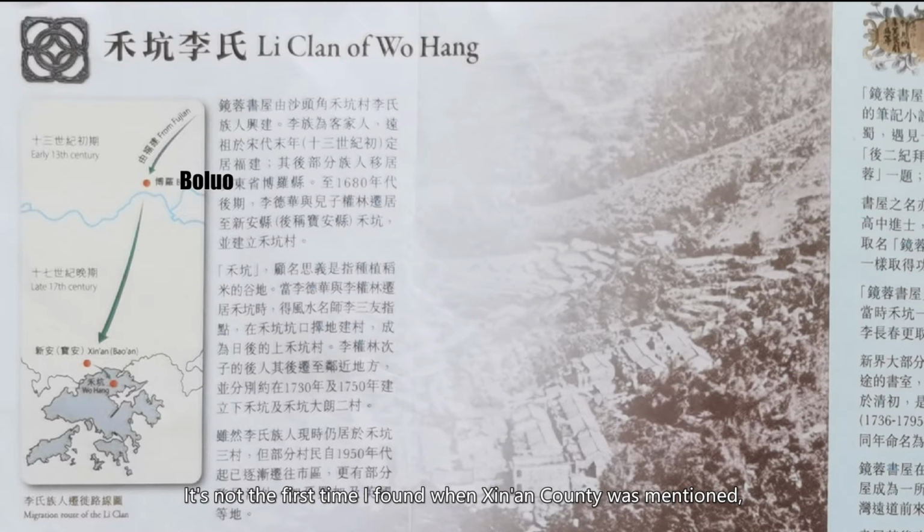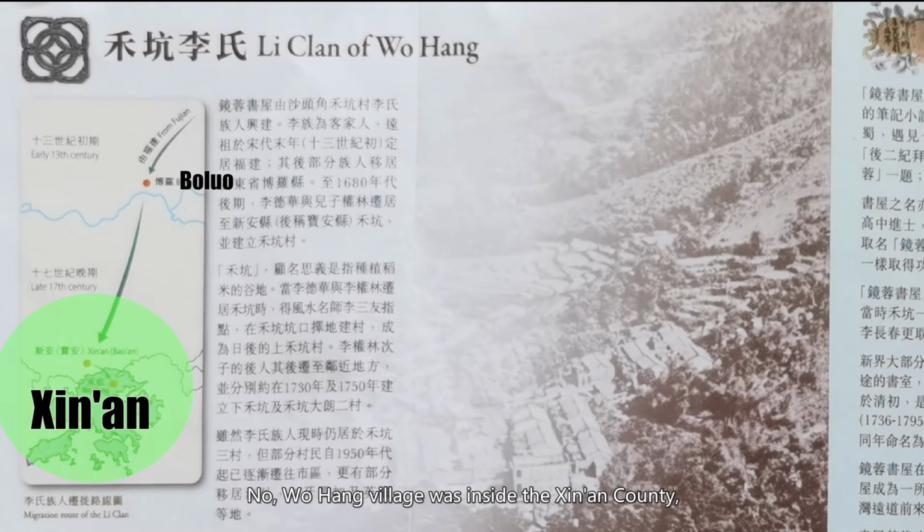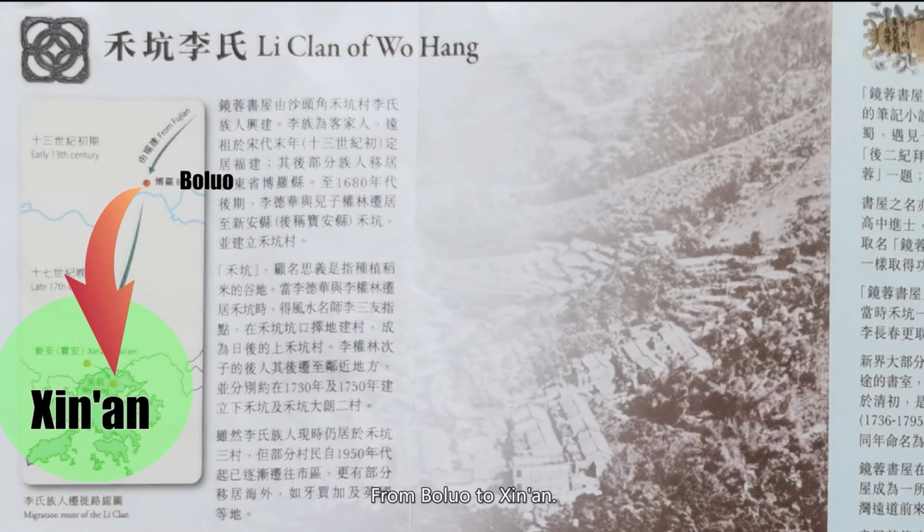It's not the first time I found when Xi'an County was mentioned, it's being pointed to Shenzhen or Bao'an as if Hong Kong had nothing to do with it. No, Weilong village was inside Xi'an County, which was Shenzhen plus Hong Kong. The arrow should point to Weilong village directly, from Boluo to Xi'an. Bao'an was the residual part of Xi'an County after Hong Kong was carved out and was the predecessor of Shenzhen. It had nothing to do with Hong Kong.